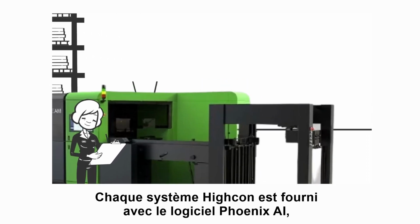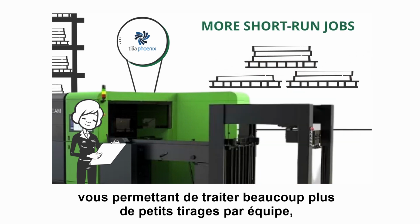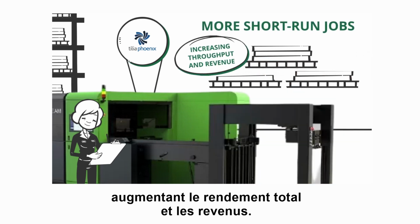Every Highcon system is bundled with Phoenix AI software, allowing you to process many more short-run jobs per shift, increasing total throughput and revenue.